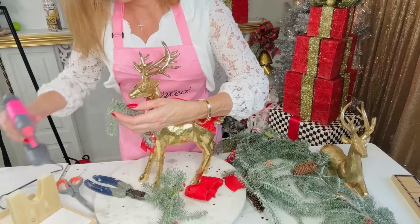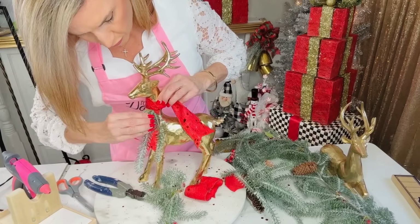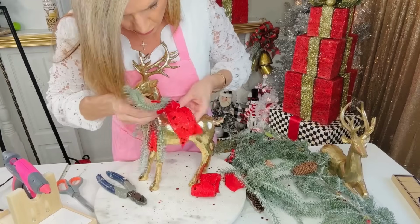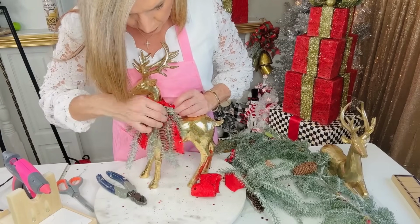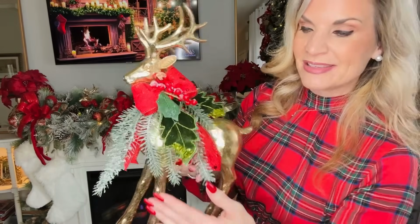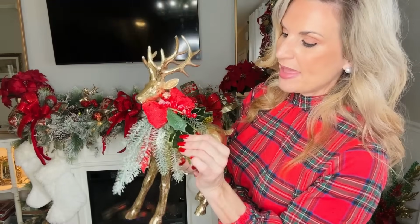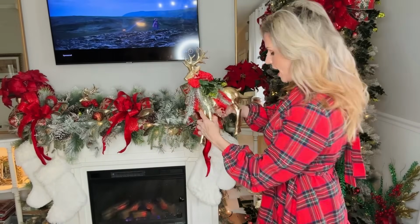To my mantle, I added two beautiful reindeer from Hobby Lobby, and I had done a little DIY and shared with you guys how you can easily Christmas up your reindeer, just adding in a pretty bow and some greenery cascading down. This bow has beautiful sequins, and then just adding some berries and this beautiful green pick that I just kind of pulled off from some of my Christmas leftovers from doing my big tree. Again, these were David Christopher's goodies.